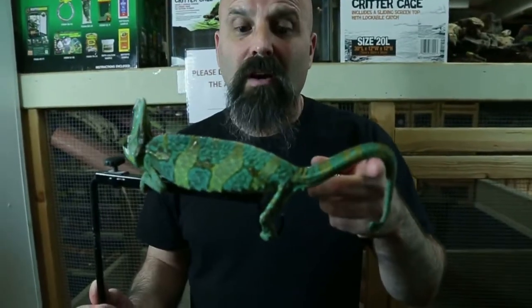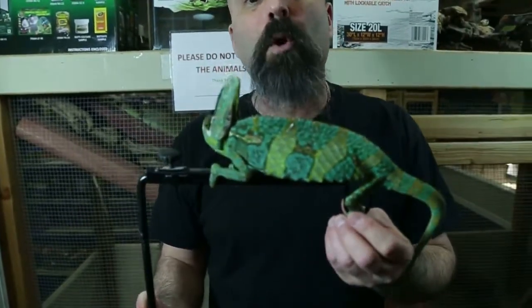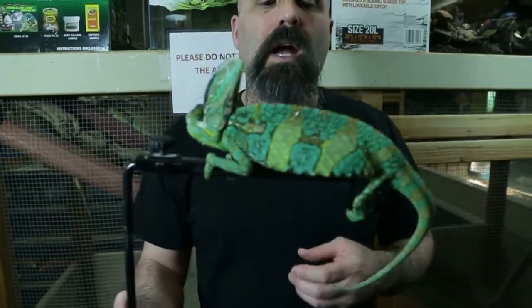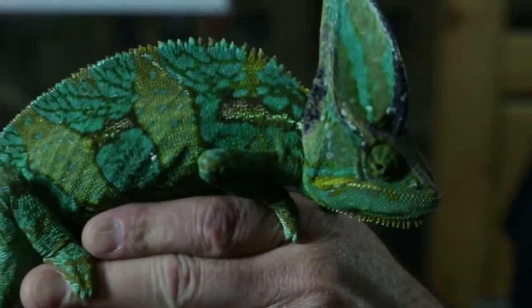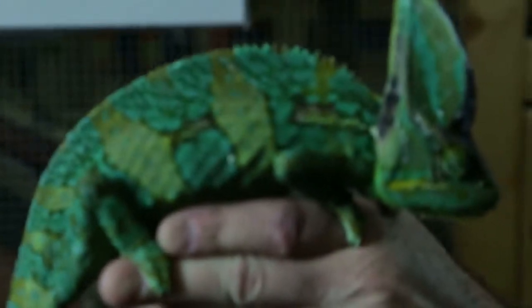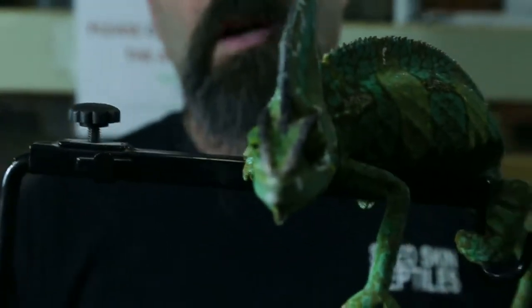Prehensile tail, all right? And it's arboreal, lives in the trees. Insectivore, and the requirement you're going to need for him is going to be about in the 80s in his basking area. It's got to be up high in the basking area. It also needs ultraviolet light, and you need to mist these guys every day. That's how they drink their water. Another one of the cool little things about these guys is they have rotating eyes. They can see behind them and in front of them at exactly the same time. And they are awesome, awesome, awesome.